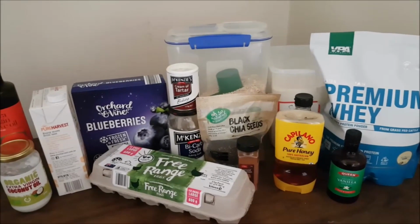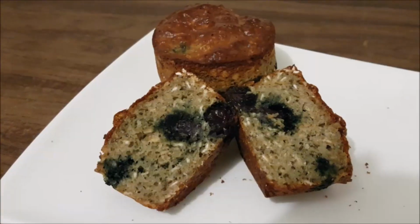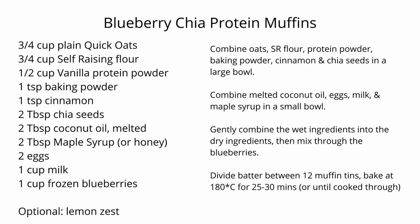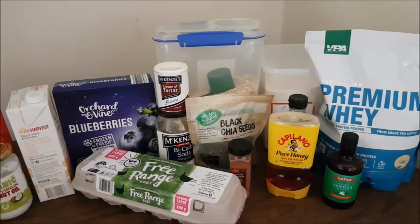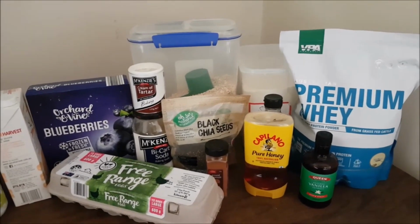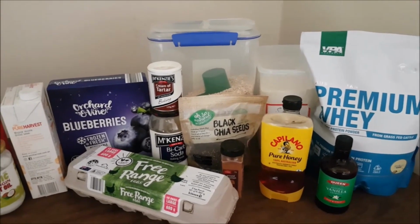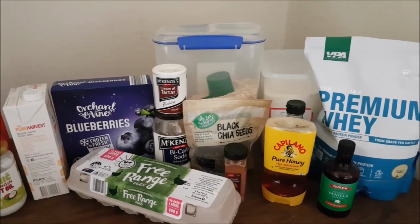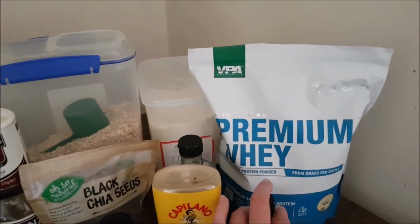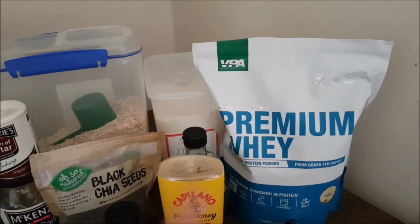All right, next up we are making some blueberry chia protein muffins. I'm going to pop the recipe up on the screen right now, so if you'd like to screenshot that one, it's going to make cooking a little bit easier. This recipe is an adaptation of the Tone It Up blueberry chia muffins, and it does have protein powder in it, and today we will be putting protein powder in ours because that's how we like it.